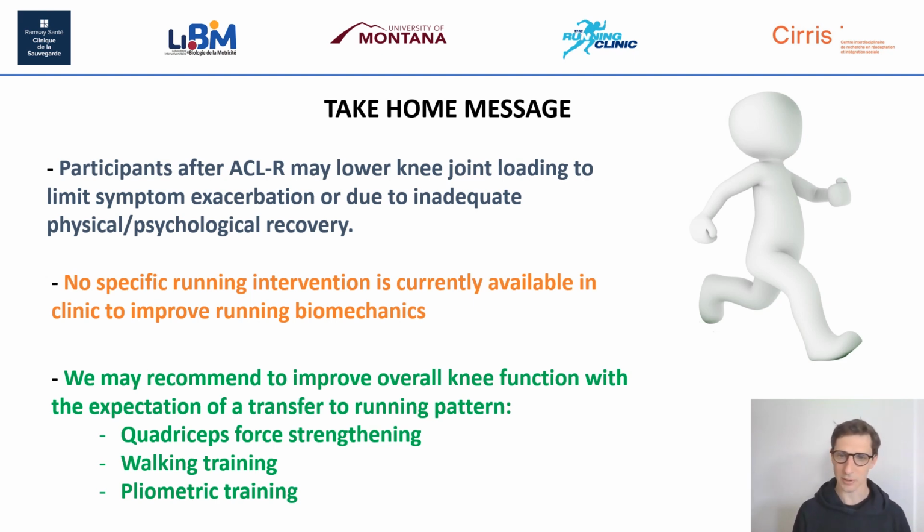So we recommend to improve the overall function of the knee joint, and we expect that this improvement will transfer to running biomechanics. So we recommend specifically to focus on quadriceps force strengthening, on walking training, and plyometric training.